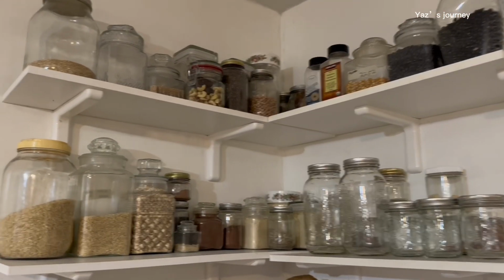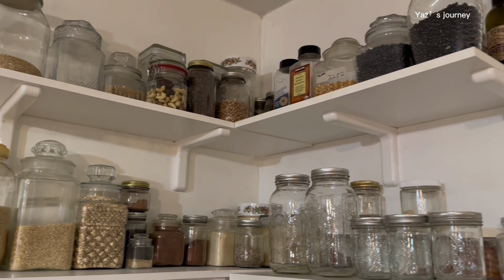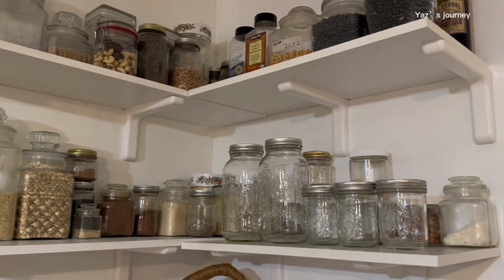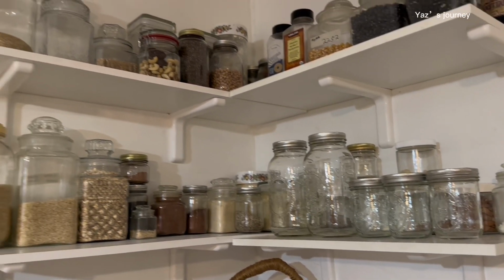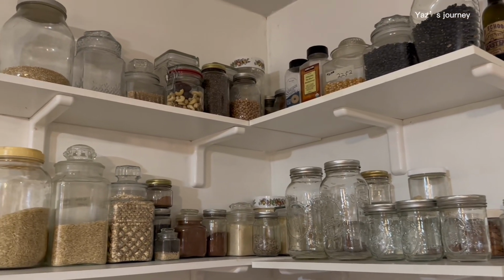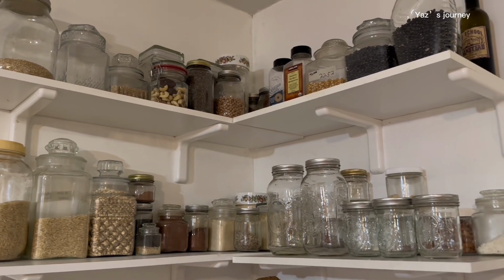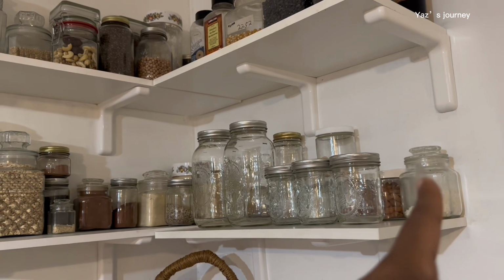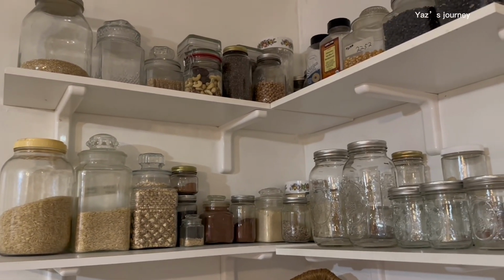Here are our goods. As you can see, oats, all the spices, all the beans, nuts and everything. I have some empty ones for the summer that I'll be canning. I use a lot of mason jars, and I get them a lot from secondhand stores. Since they are glass, I can just wash them and put my food and nuts in. And as you can see, coconut and cacao and all kinds of things.